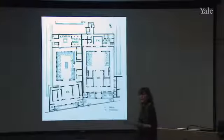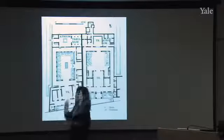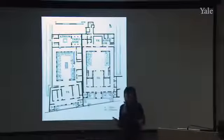What's a basilican plan doing in a house? Is this a basilica or a law court? No. It's actually a winter banqueting room, but a winter banqueting room in the shape of a basilica.